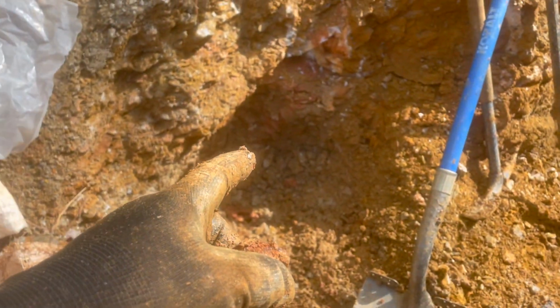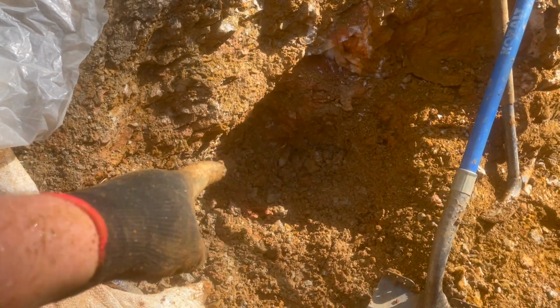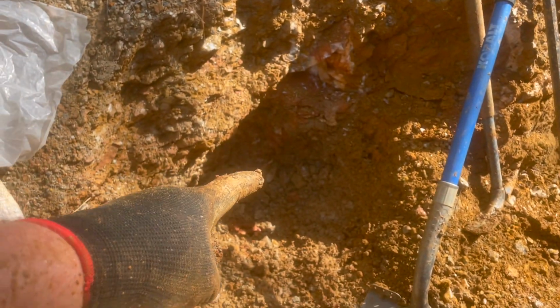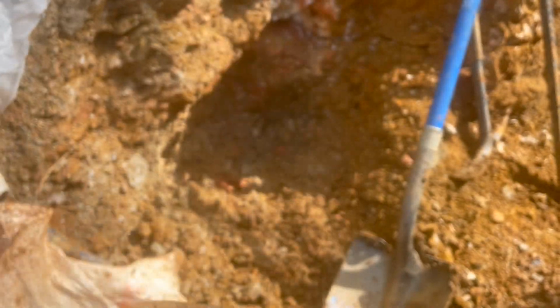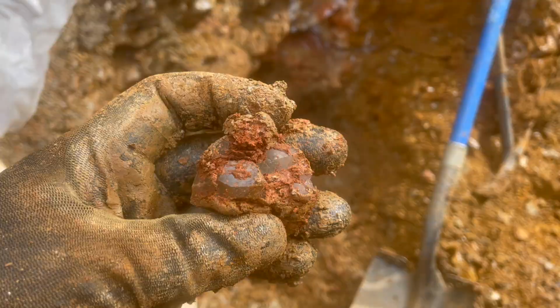Went back over here to this first spot where I was, just dug down and hitting a bunch of clay. I pulled that one piece out from right there, dug down about another foot, and hit some clay and pulled out a piece. So I'm going to work this area right here for a little bit and see if I can extract some more stuff.